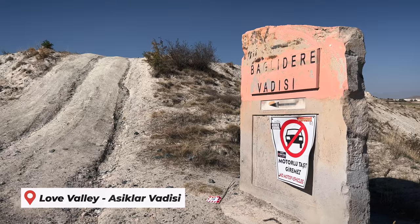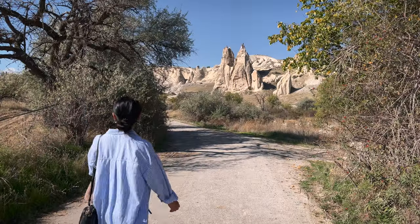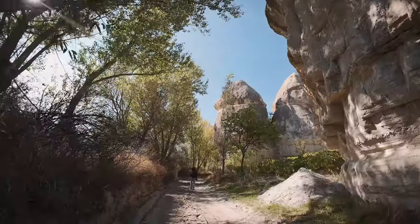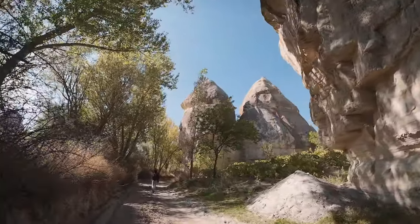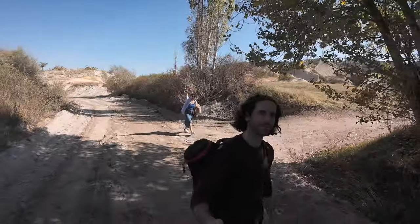After a 10-minute drive from our hotel, we started our hike across the Love Valley, one of the most famous trails in Göreme National Park. We chose the early morning to do this free trek to have fantastic light and less people.